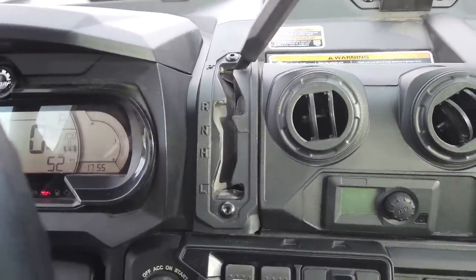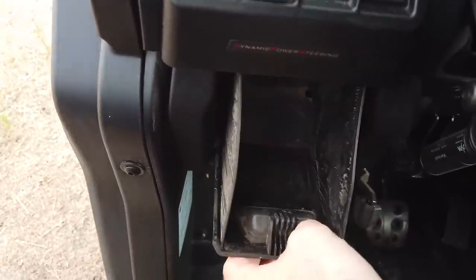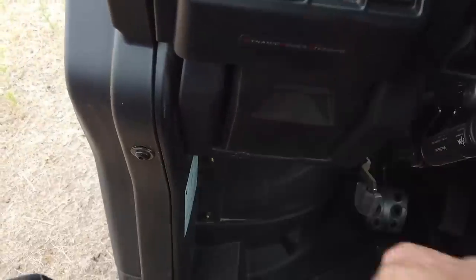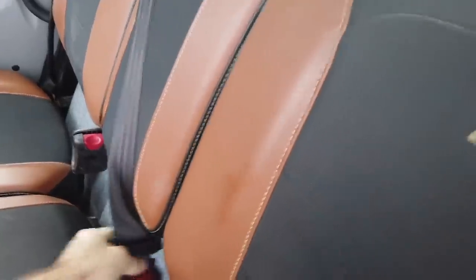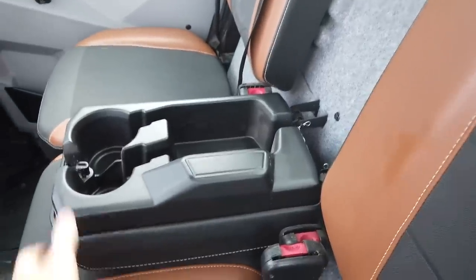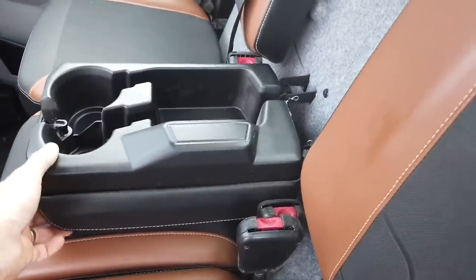It's very smooth, very positive. Tilt steering, a little storage box down here I thought was kind of cool. It's for your change, like in your car. And then the Limited gets, well, this isn't a Limited thing, but Defenders get the center armrest, which I like, and it's really sturdy. It just feels like a really quality part.